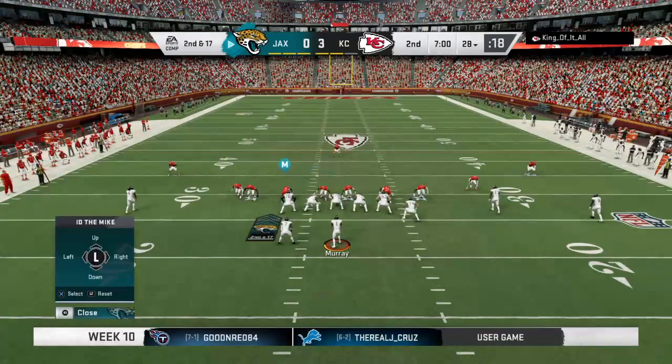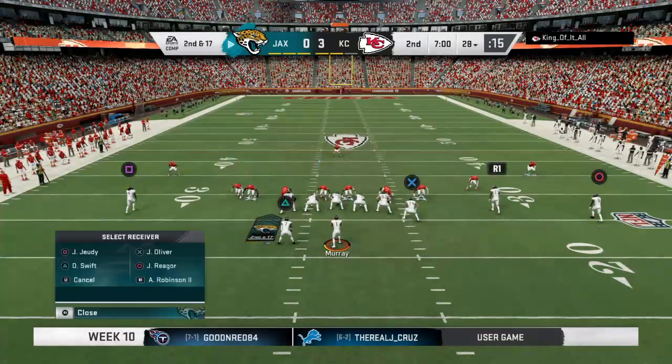Watch the slant. Watch the shift. Joker.